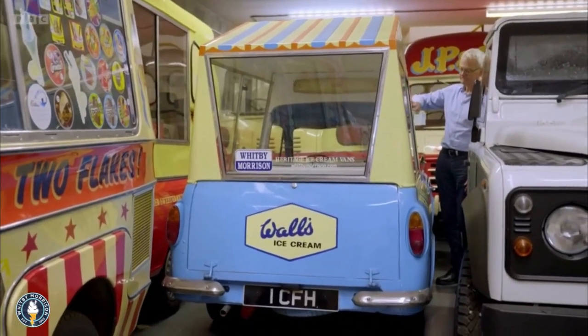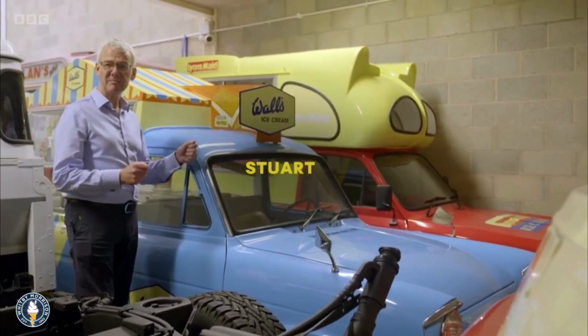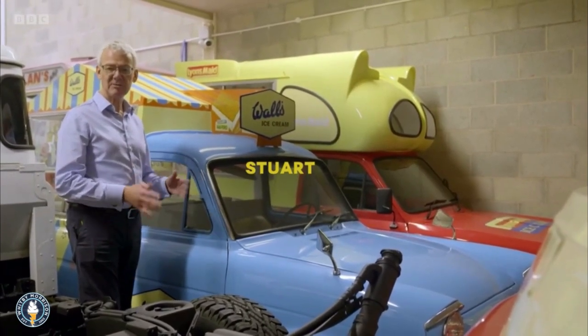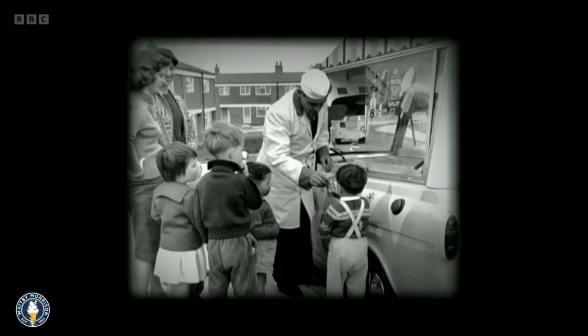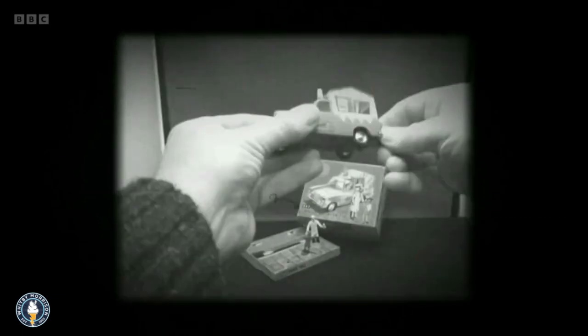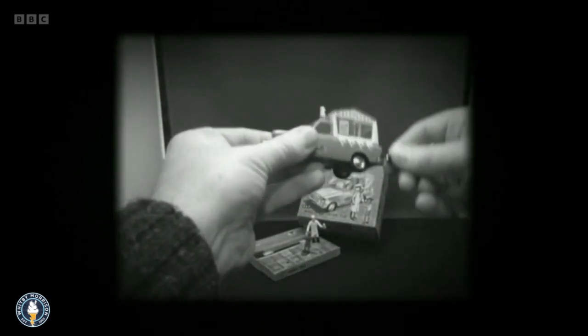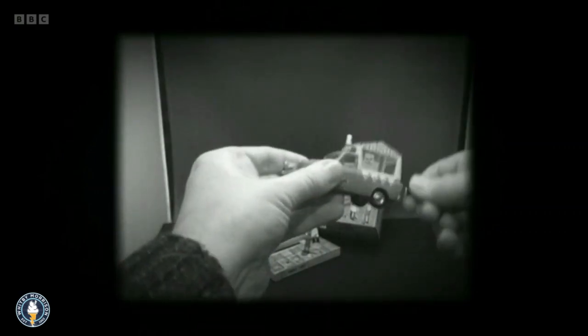But this is actually a Ford Thames left-hand drive. What's pretty unusual about this is that the ice cream salesperson would sit on the left, drive on the left. And whenever he came to his stop on the streets, he would step out onto the curb and actually serve ice cream from outside. Lots of kids in the 60s had a little model, and it had a little chime inside that you could wind the handle, and it replicated the musical chime, which is quite cute.